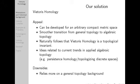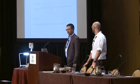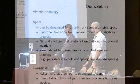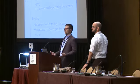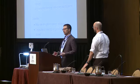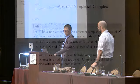Of course, the downside would be that it relies more on possibly a general topology background. We are all more advanced, so it's not entirely clear how well this would go over if you didn't have the general topology background. And it's also, just like if you're familiar with things like singular homology, not necessarily the easiest thing to compute. If you want to do computation, I've been told that's one of the nice things about simplicial algebraic topology. The computation of homology works out a lot nicer on those simplicial complexes.